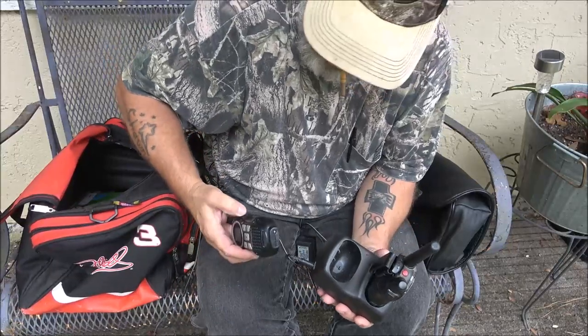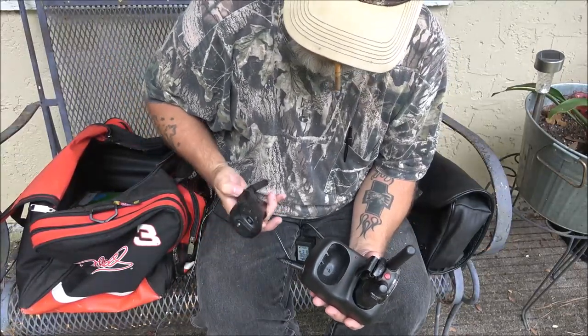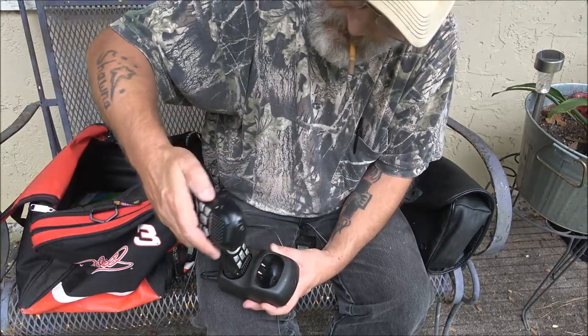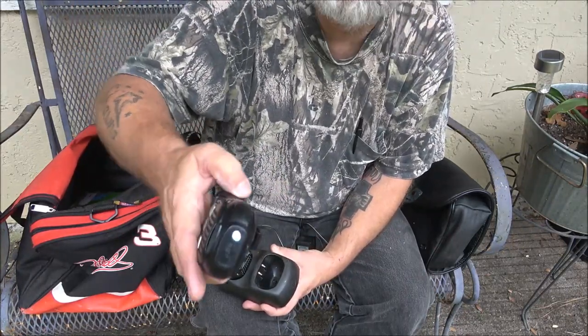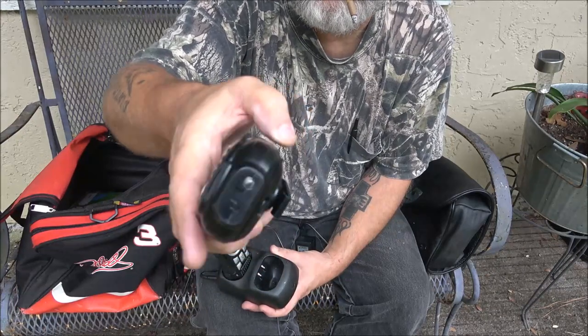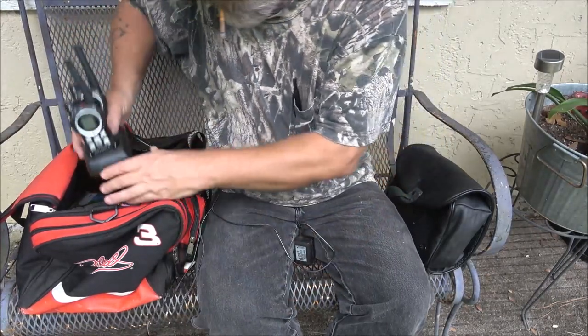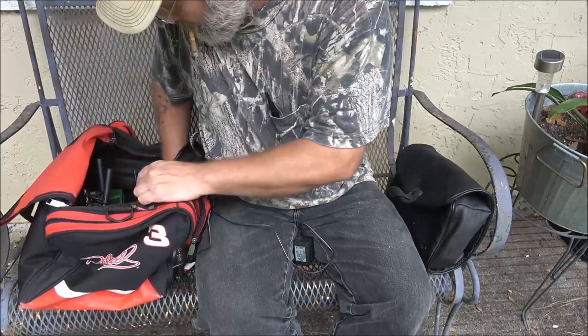Also has a light on it. This one's not staying on. I don't know if they do. I can't remember now. No, but you just hold it. You got a nice little LED light. We'll check this out later. So that's pretty cool. And two other little things.